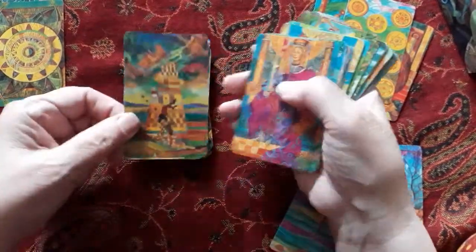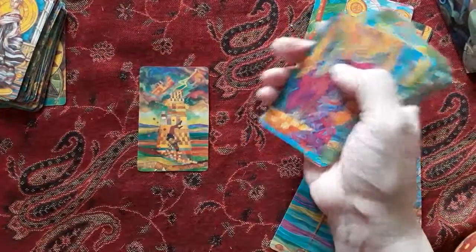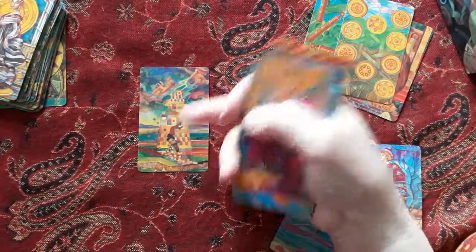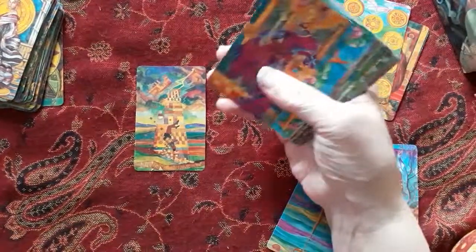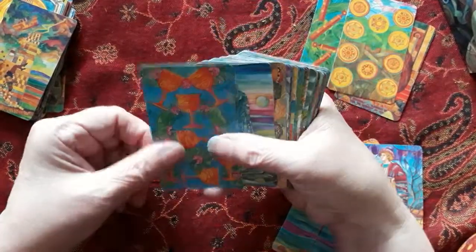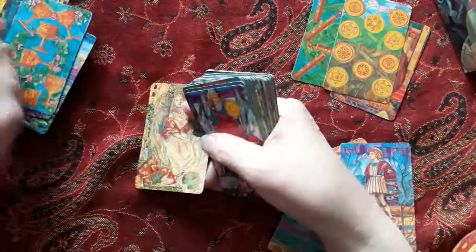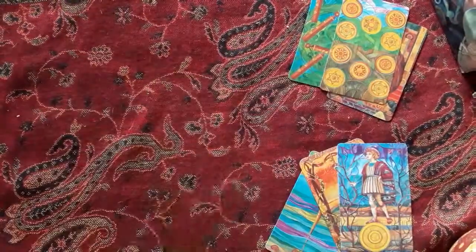Queen of Pentacles. This is my favorite card in the deck. I just love the colors. The Tower card. It's got the Tower, just beautiful colors, and then you got this guy, head down. Just love that card. And then this is the Queen. Oh, this is Justice. Beautiful card. The Empress is gorgeous. Here's the Empress. It's just beautiful cards, really breathtaking, the coloration.